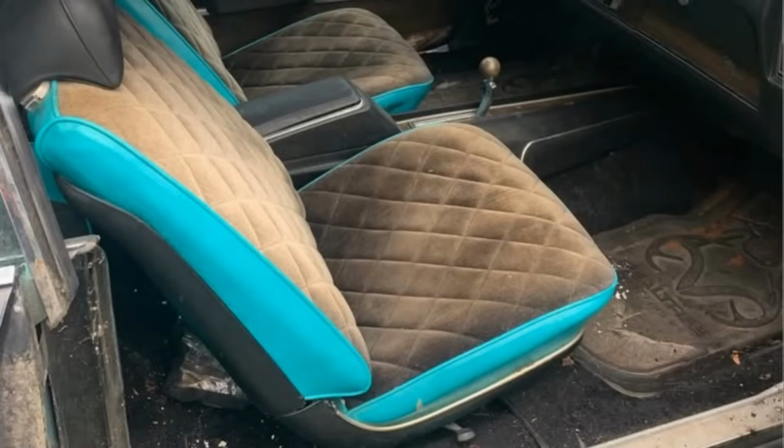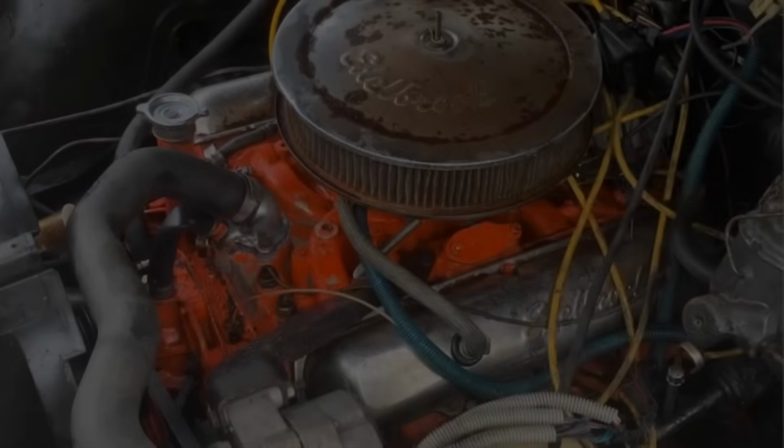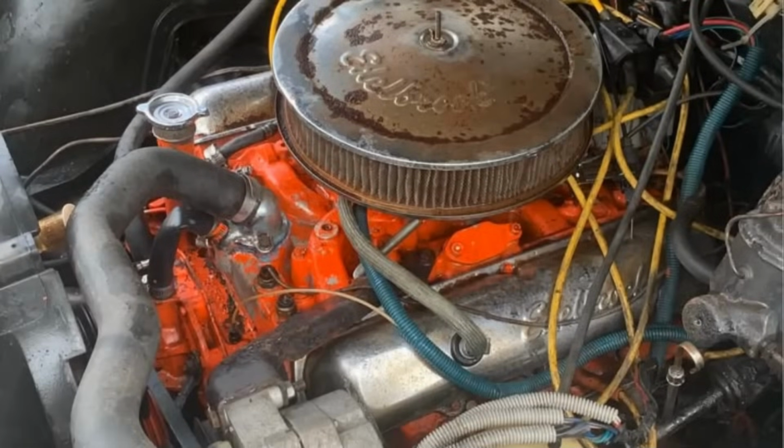For a vehicle over 5 decades old, this Cutlass Supreme retains much of its integrity, making it ideal for someone with the time and resources to bring it back to life. With the drivetrain needing a rebuild or replacement, it also opens up opportunities for performance customization without sacrificing originality.